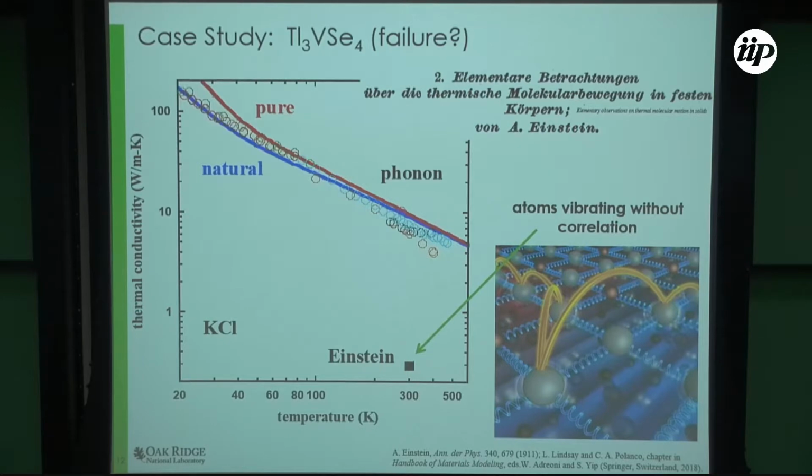And like your talk, I like to put an old German paper in here, "Elementäre Betrachtungen über die thermische Bewegung in festen Körpern" by Einstein. My grandma would just be so upset. She was German, and she'd say, why can't you talk? Anyway, it says "elementary observations on thermal molecular motion in solids."